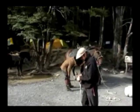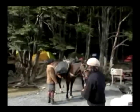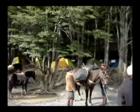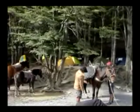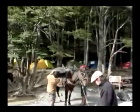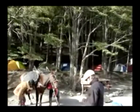So we have some genuine gauchos here at Refugio Chileno. In the background, you see a number of tents. Rather than staying in the refugio itself, you can rent those tents. You can still come in and have a meal, but you're there in the tent. It's a little more chilly.